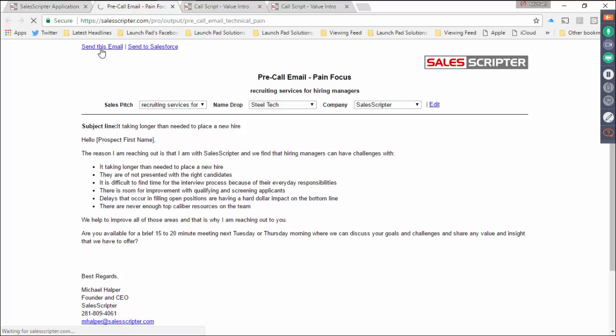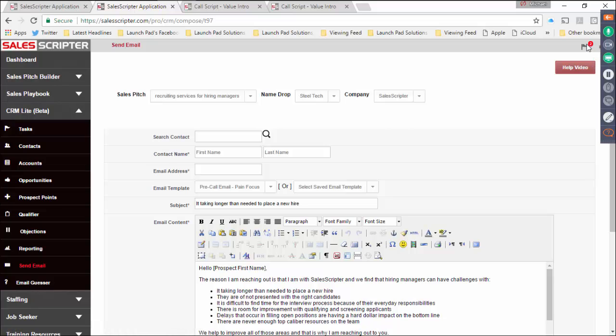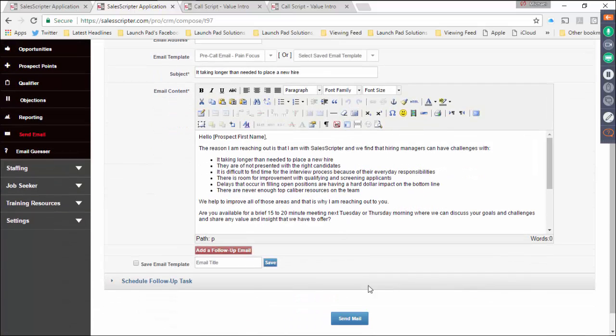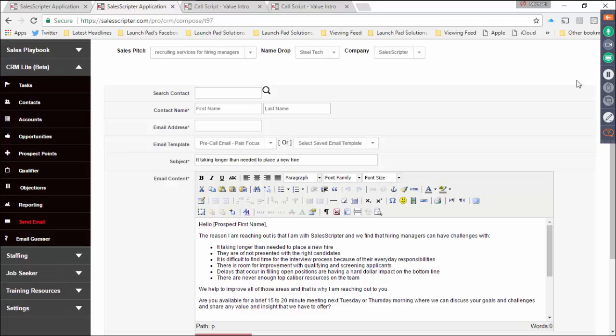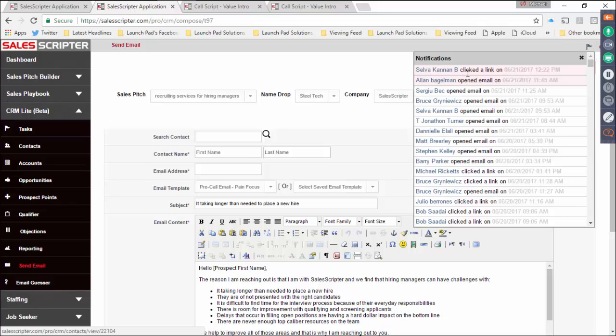By the way, you can send this email directly through our software, and we will track. So you can make any edits and then enter the prospect and send out to them, or pull them from your CRM if you've already emailed them. You can get notified when they open and click on your emails.